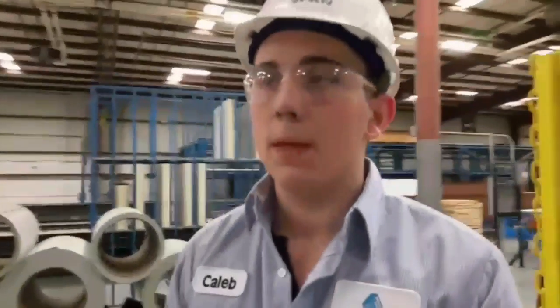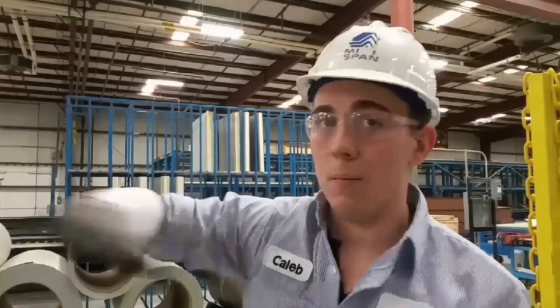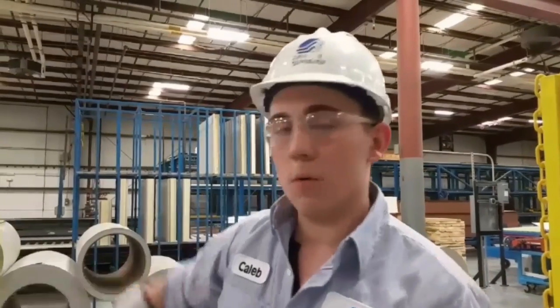So what are the biggest safety hazards in your area? Well, one of the big ones that I notice a lot is when I'm operating the crane, people tend to walk through here a lot, even when it's up in the air and I'm moving it. People don't even pay attention and just walk right through here. And that's probably one of the biggest safety issues I have over here. And then also the forklift traffic is a pretty big issue too.